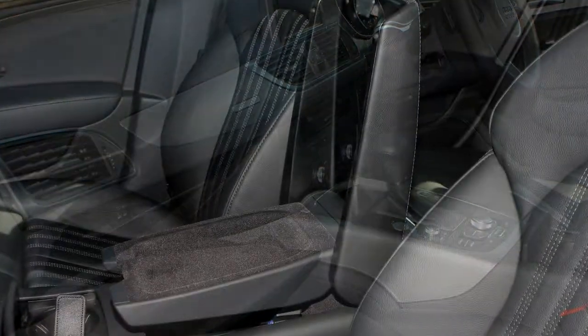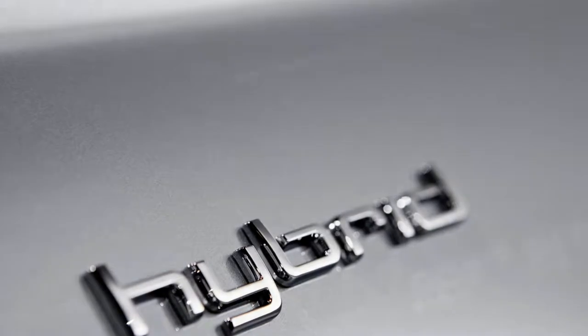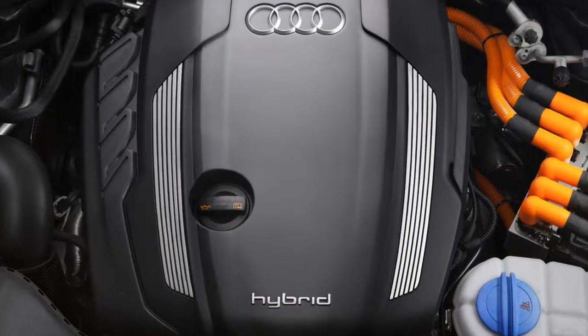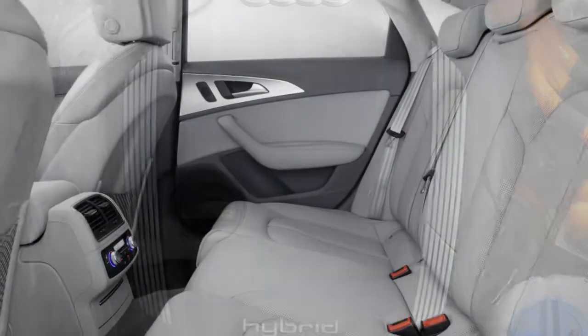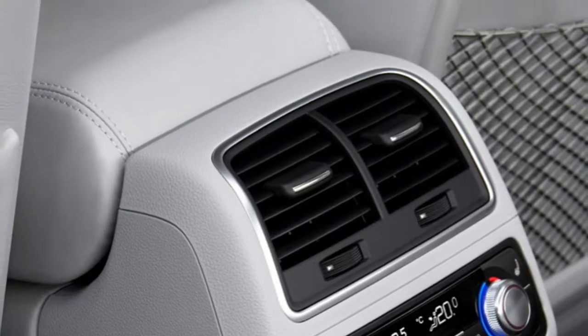Audi has offered the A6 in its usual SE, later badged as SE Executive, and S-Line trim since the car arrived in 2011, but in 2012 it also added the hybrid model, which came in its own standalone trim level until it was discontinued in 2014.